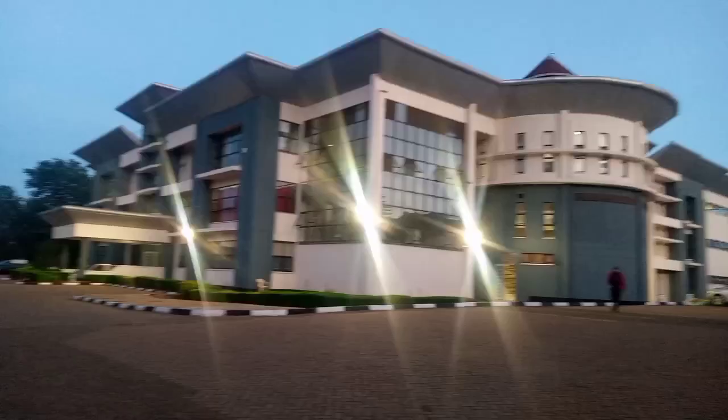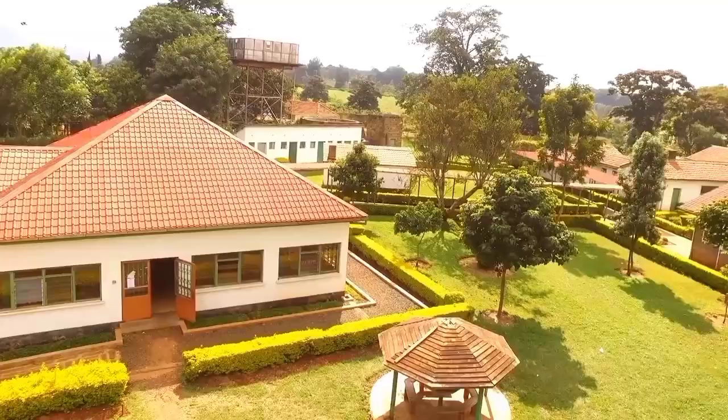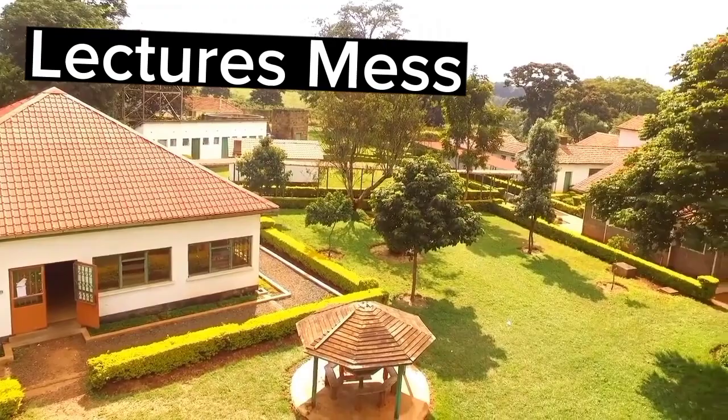That's the parking guys, and now this is the School of Engineering. Hapa ndo engineer wa Kimathi wanasomeaga. Mwavenye ni kurembo. Yes, that's the School of Engineering. I'm heading to the School of Engineering guys. I want to show you everything. That's engineering block, you can see that. This is lecturer's mess, but for everyone actually, not only lecturer.